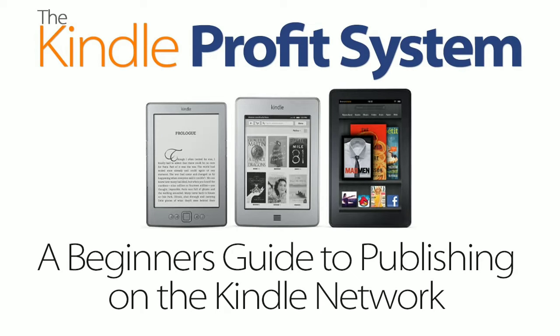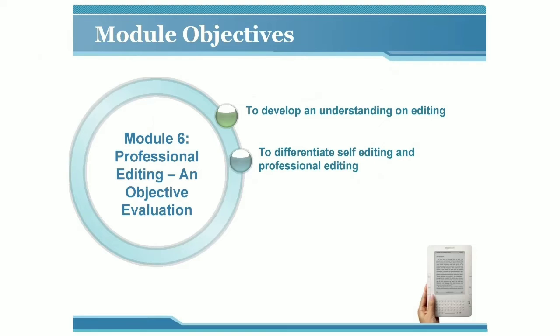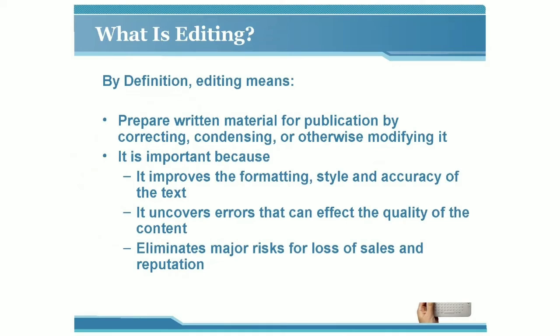Professional editing and objective evaluation. Your module objectives are to develop an understanding of editing and to differentiate self-editing and professional editing. By definition, editing means preparing written material for publication by correcting, condensing, or otherwise modifying it. It's important because it improves the formatting, style, and accuracy of text. It uncovers errors that can affect the quality, and it also eliminates major risks for loss of sales.